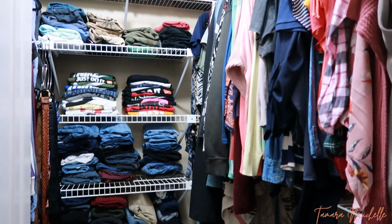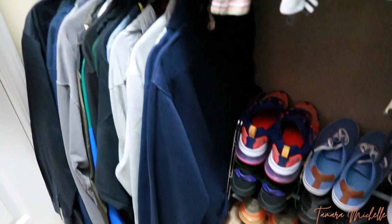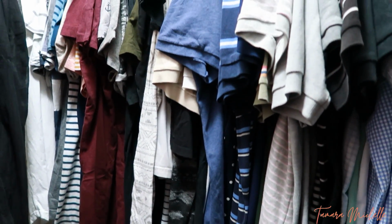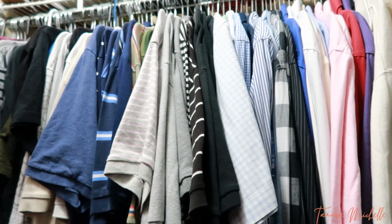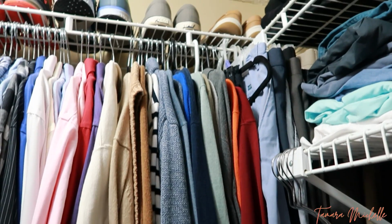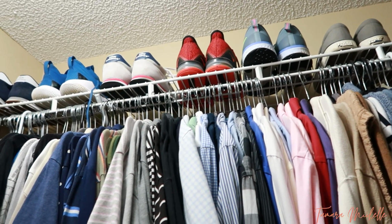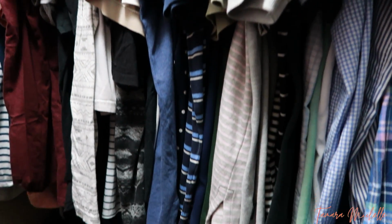Y'all, look at my closet. I know to some it's like it's still packed up in there, and yeah, it is. So imagine what it looked like at first. But this is my husband's side, so I just organized it by his casual cotton shirts, his polo style shirts, long sleeve cotton shirts, button down shirts, sweaters, slacks, and then he has his tennis shoes up top, and a rack at the bottom as well. And it's just easy, y'all.